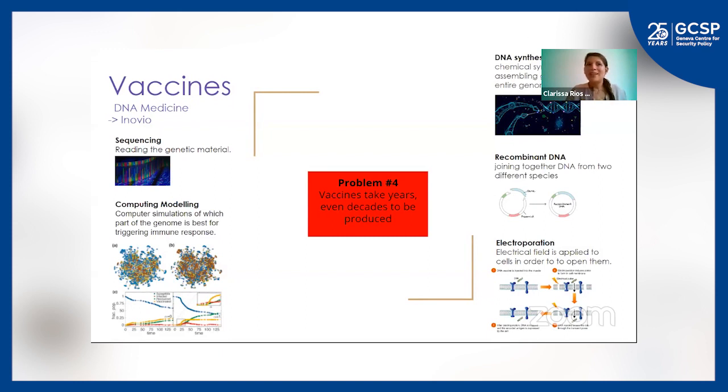If you remember, the immune system is based on antibodies, which are like the parts that are going to recognize the viral part, and then they are going to say to the body, okay, red alert, we need to do something to destroy this virus. So they are doing it with electroporation. Electroporation is a technology where you apply an electrical field in order to make the cell open.